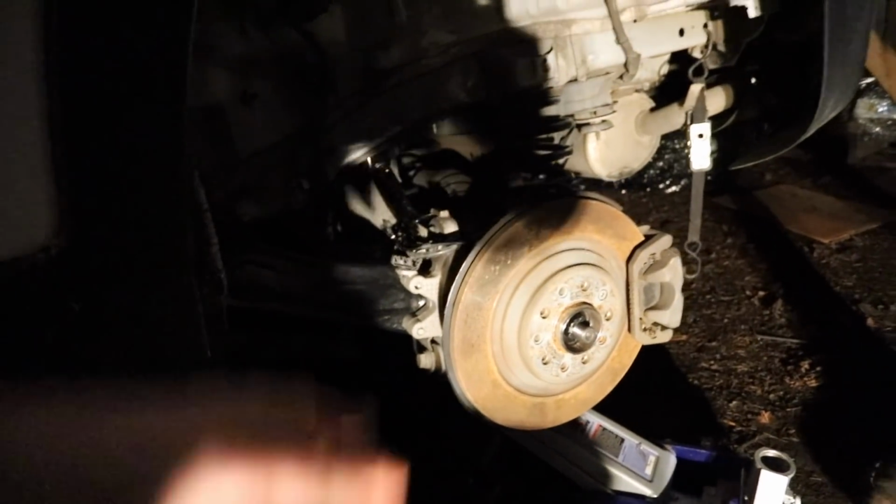We've got all the pieces in here. We've got the lift kit installed on this side. We're just gonna wrap this up real quick.